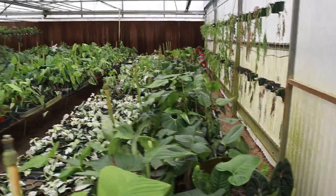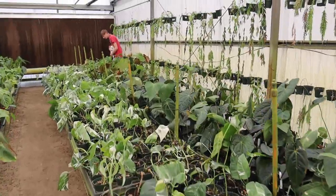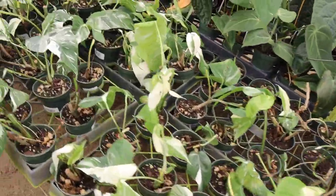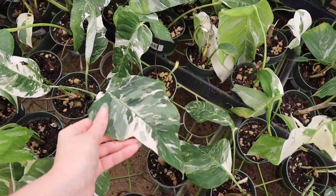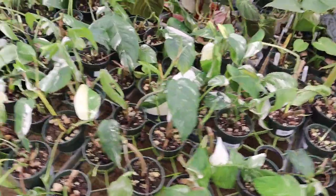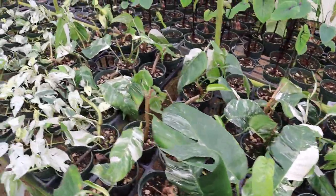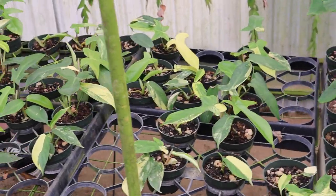We found Florida beauties. Let's go see them. Come on, Rambo. We have some Epipremnum albos. These are huge too. Nice and big, lots of variegation on them. I got my Epipremnum albo from EFG, but these ones are really big. These are where I first saw them and actually wanted to get them. Those are really cute Florida beauties.